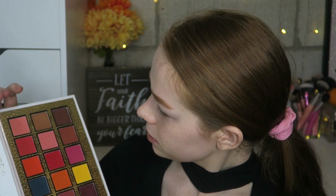Alright guys, so we are here for day 5, and today's look is going to be a little bit more on the simple side. I try to do a simple no lashes look in every week of, because I feel like everyone has different makeup styles, so hopefully there's something for everyone. So the shade that I'm going to start off with today is Amour, right here.